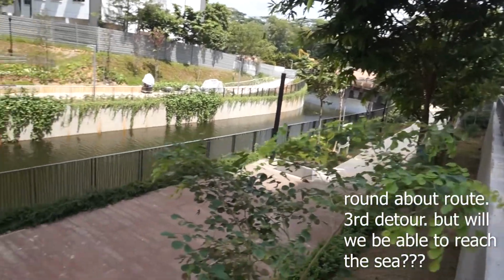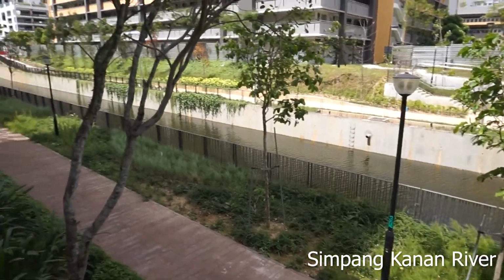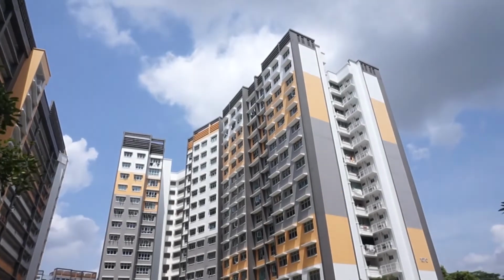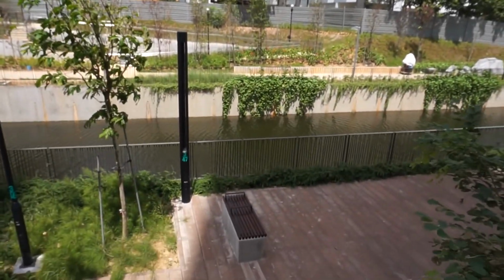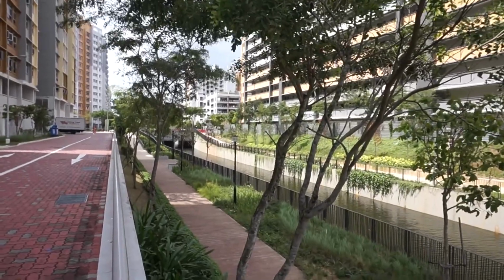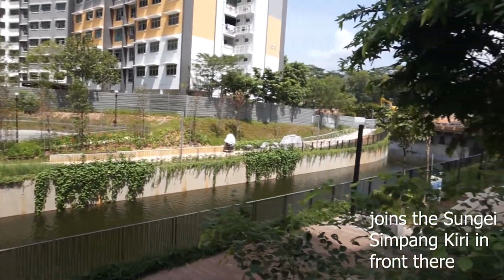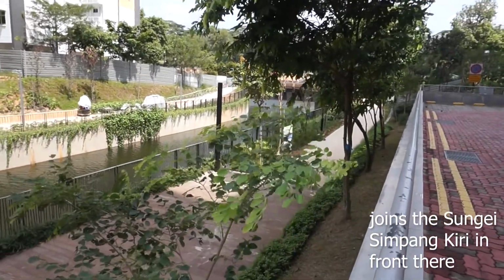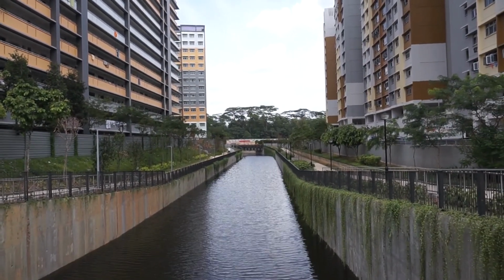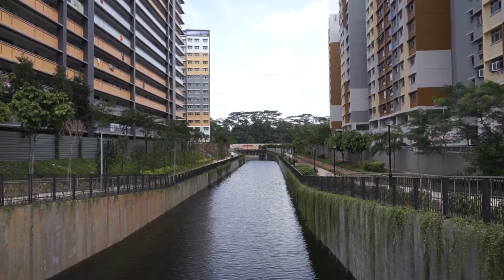But interestingly, I found this, which is another river. The name of this river is actually called Sungei Simpang Kanan, where Kanan in Malay means right. So what happens is this river actually flows from right in front where we saw the MRT station. On the other side of the MRT station, the river comes out from there and flows all the way up to this Sungei Simpang Kiri. Yes, so this river joins the main river, and from there it flows all the way to the sea.